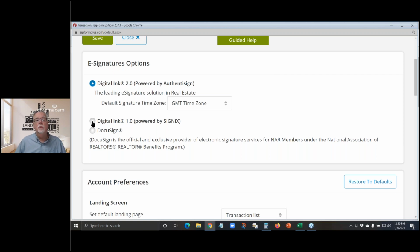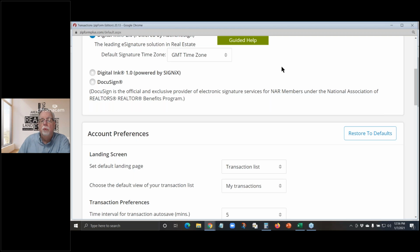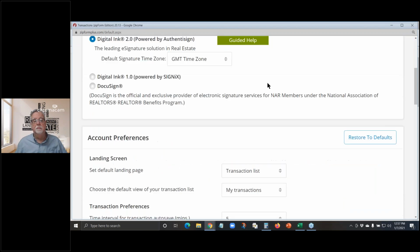And I've been using 1.0, but we'll eventually do the new one, right? Because I've actually had agents say, oh my gosh, it looks different, I don't know what to do. So that's the new system, and it integrates into ZipForms. We're going to cover that a little bit later.